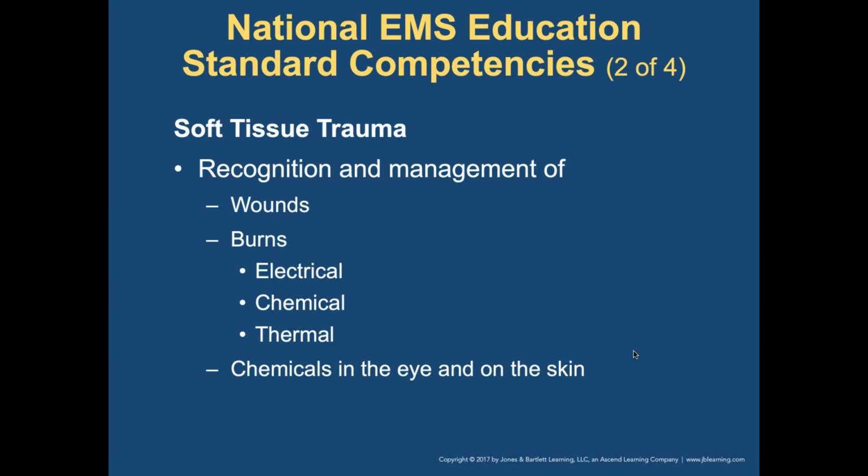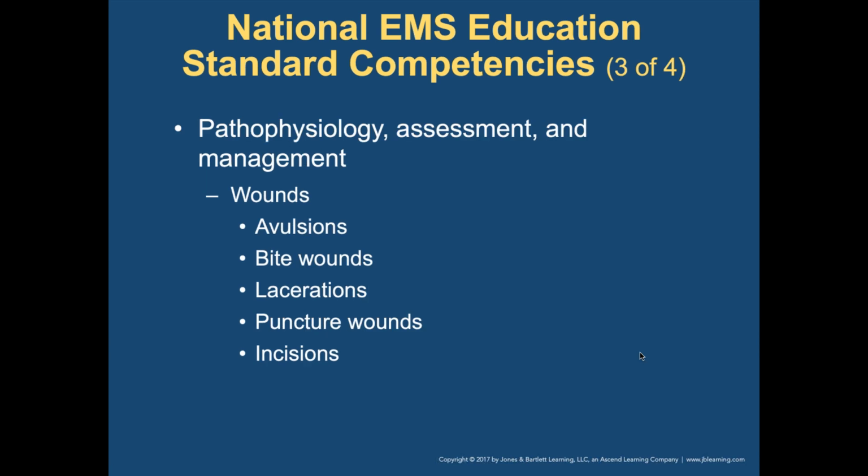All right, so over this, we're going to talk about those as we go further. What we can and can't do, how we treat it, what we do to them to make them a little bit better in the beginning and to the end. All right, here. So the pathophysiology, assessment and management. We're going to talk about wounds. We're going to talk about avulsions. Those are nasty. Bite wounds, human and animal. Which ones? They're both gross, but I'm going to let y'all figure that out when we get closer to it. You'll have lacerations, punctures, and incisions. When we're talking about incisions, there can be from a surgery that has sutures, and maybe they've had an avulsion from that. So we'll dive into that a little bit deeper as we go, but that's kind of the basis of where we're at.